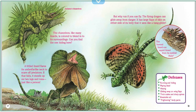Lizard defenses. Running and hiding. Playing dead. Hissing, gliding away on wing flaps, big scales and sharp spines, breakable tail, frightening body parts.